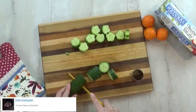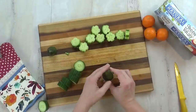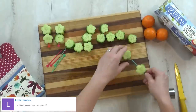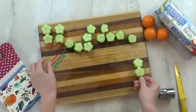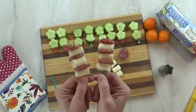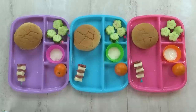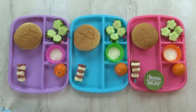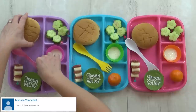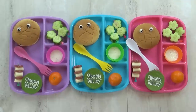To go along with this, he also chose some cucumbers, and to make it really fun, I used my flower cookie cutter to take the skins off of the cucumbers. And then I added a couple to each pick. I also added some mozzarella and some mini salami pieces to some picks as well. And I made sure to give the kids a little bit of ranch to dip their cucumbers in. To this, I'm going to add one tangerine and one applesauce cup to each plate. And for a fun surprise, I added my googly eye picks to the sandwiches.